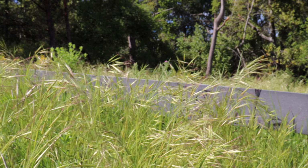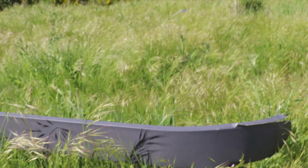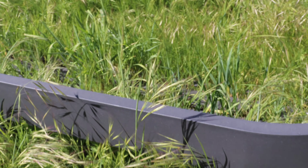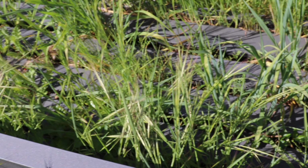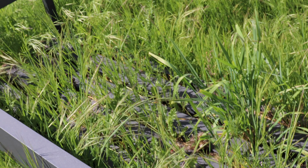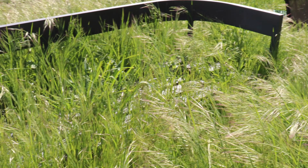This is our sofa. This is how high the grass is right now. Got weeds growing through it. Gotta get that out.